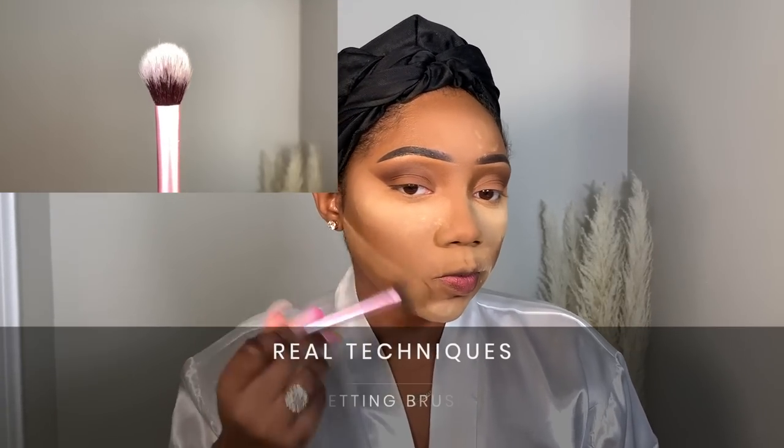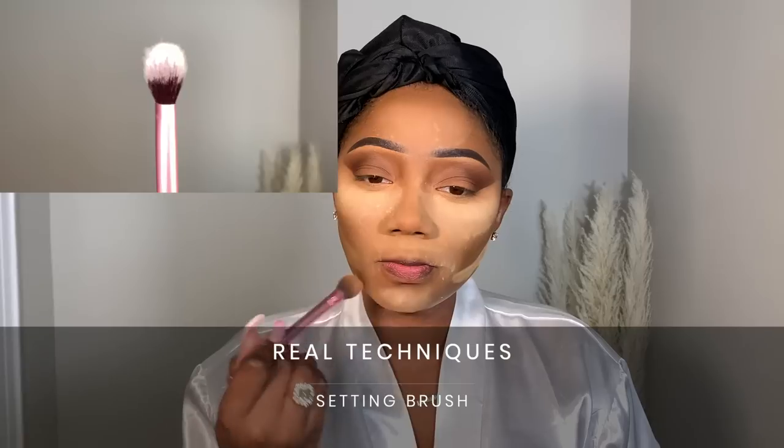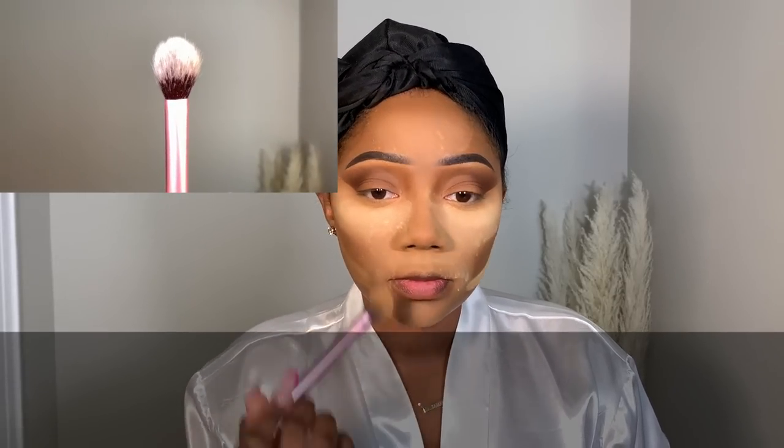As I mentioned earlier, I go in with my Real Techniques setting brush to dust away any excess powder.